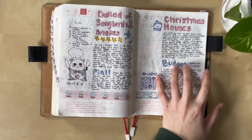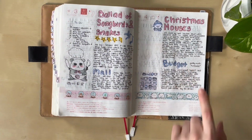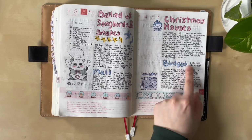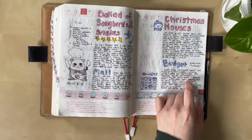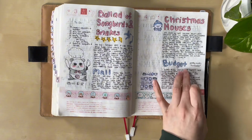On the 4th, we went and saw a few Christmas houses, so I journaled about that. And then I made my personal budget for 2024, and I just did a little bit of journaling about that. I pretty much finalized my budget.